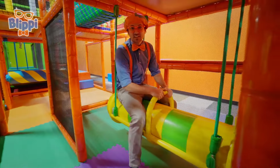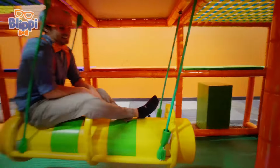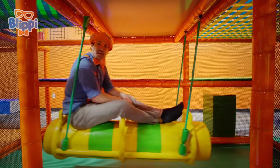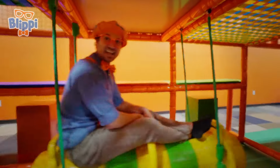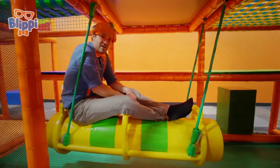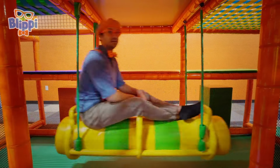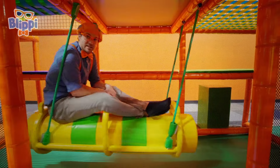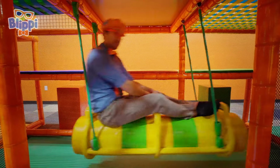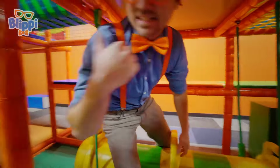Whoa, look at this! It looks like a swing! Whee! This is so much fun! It's kind of relaxing. Oh, have you ever been on a swing before? Yeah, like at the park? The playground? Yeah, they're really fun. See how I'm keeping my momentum by leaning forward when it goes forward, forward, forward. Now I'll lean backward, back, forward, back, forward. Whoa. That's awesome. Okay, let's continue this way.